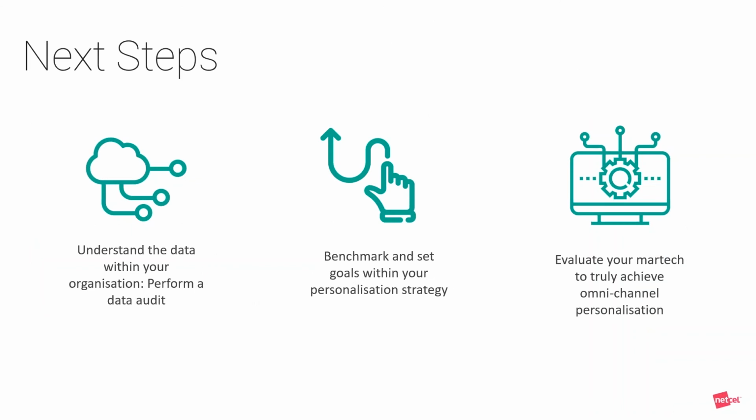So we wanted to identify some next steps that you can take forward now as organizations to help you move forward with this. As Justin mentioned earlier, one of the first steps is understanding the data within your organization. Where does it reside? Where is it being collected? What are the gaps? What are the flows of data around your technology solution? Understanding that and performing a data audit is a good first step. You need to look at your personalization strategy. If you don't know where you're trying to get to and what business challenges personalization is trying to help you address, then the chances are it'll fail. Don't introduce personalization for personalization's sake. There needs to be a core reason for doing so.